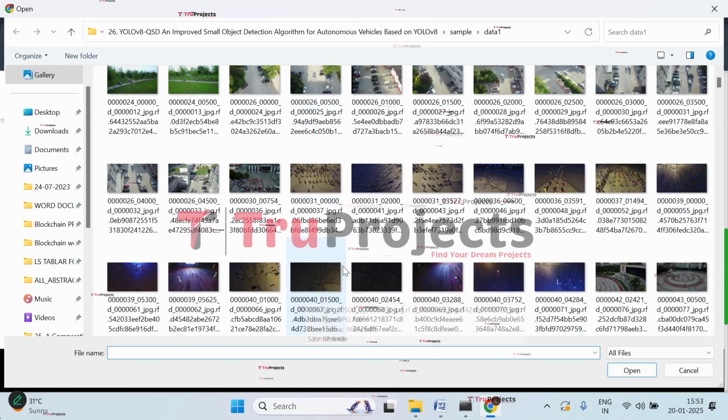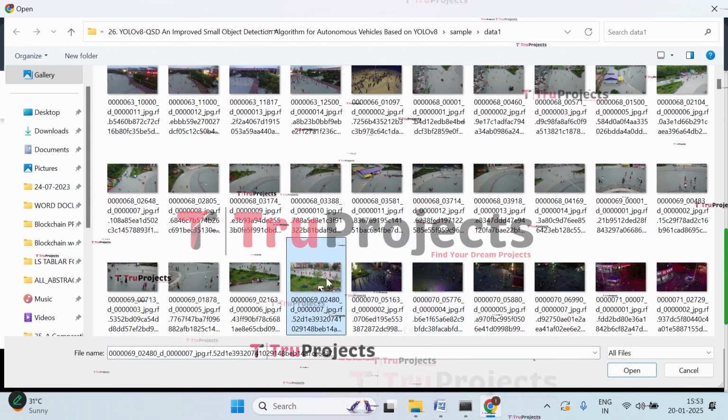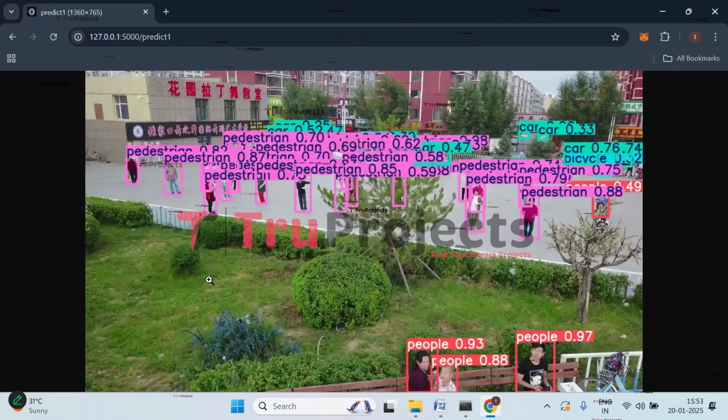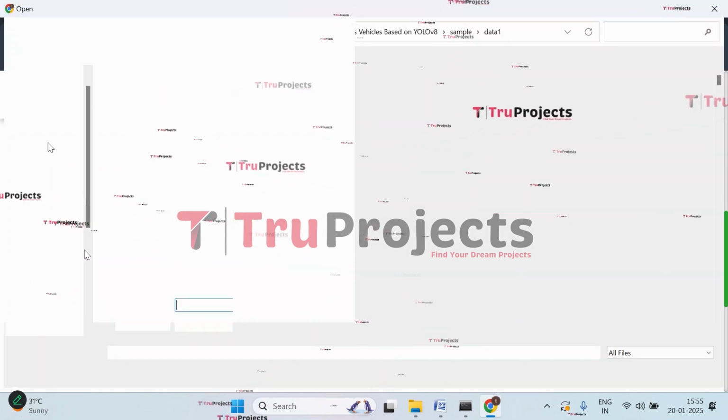Now let's upload this image. Now click on open. Click on upload. So here are the predictions, that is pedestrians are being predicted, car is predicted, and people are detected. Let's get back and try uploading some more images.